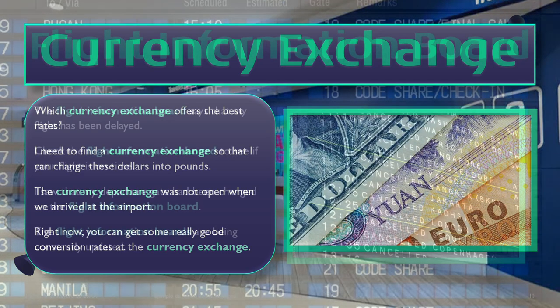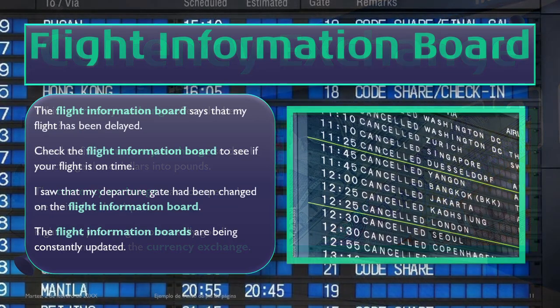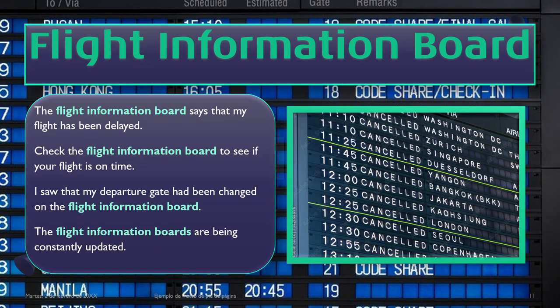So our final phrase, in this case, flight information board. The flight information board says that my flight has been delayed. Check the flight information board to see if your flight is on time. I saw that my departure gate had been changed on the flight information board. The flight information boards are being constantly updated. Okay, so those are the 10 keywords that we're going to look at in this class.